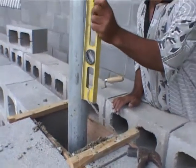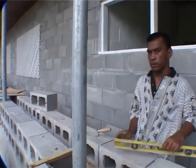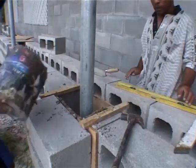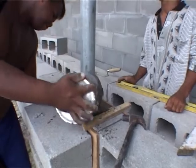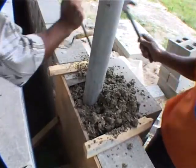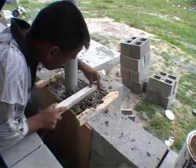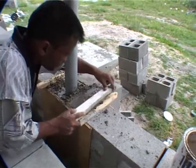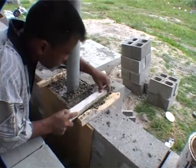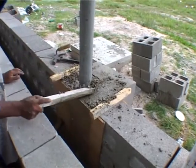In this decorative garden wall on Tarawa, they're filling a gap and fixing that post into place. They use some simple formwork, put in some stiff concrete, push down and compact, tap the sides to settle things, and level the top. It's a simple and clever idea, but don't use it for anything that needs to be really strong.